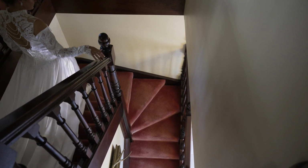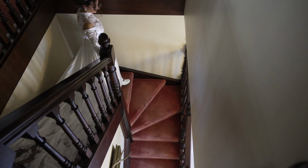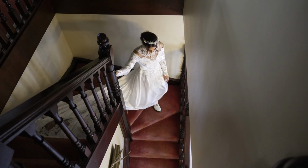So yeah, when you get to that bottom position, look up and keep going. Keep it a fluid thing. Nice.